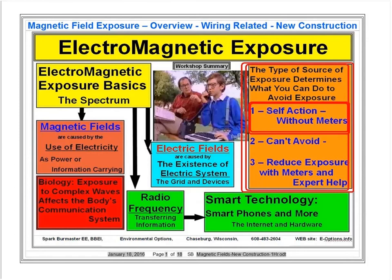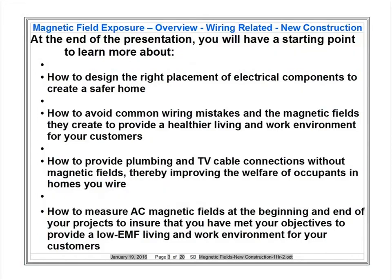There. Next page. Okay, so this is sort of my one-page summary of the whole electromagnetic exposure issue, where we have magnetic fields, electric fields, radio frequency, and smart technology, all of which will be addressed in further seminars. We're just focusing on magnetic fields. All right, so at the end of the session, this is what we're going for. At the end of the session, we can come back to this page.